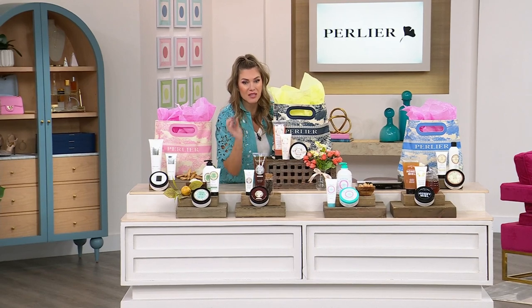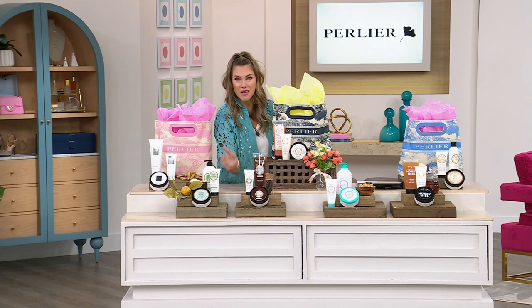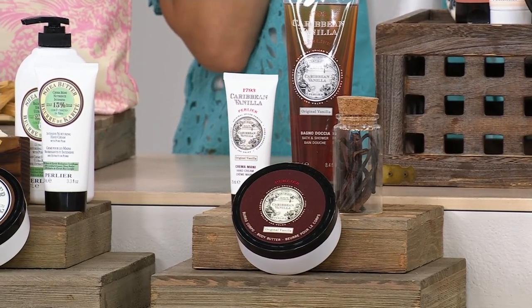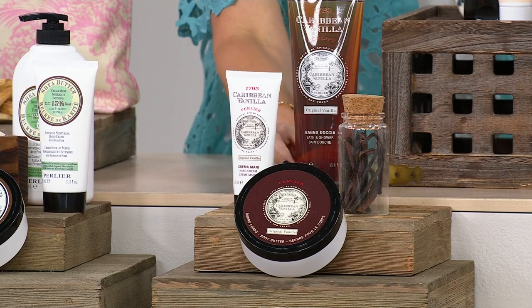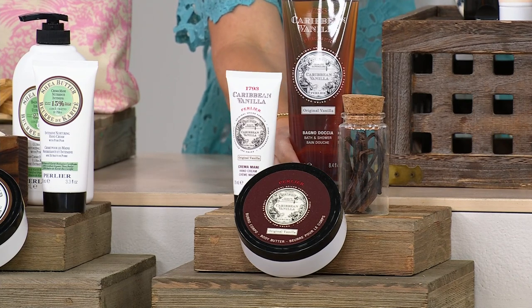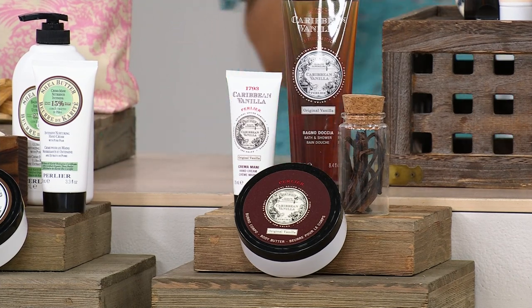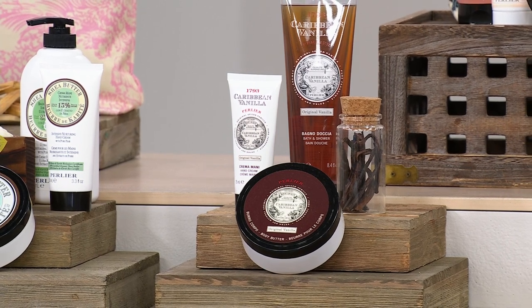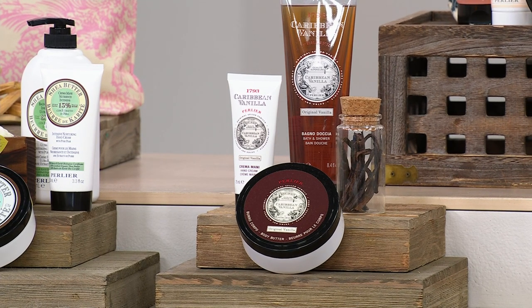Yep. I saved something extra special for your anniversary. I don't even know if you know about it, Skip. Caribbean vanilla. Me and Amanda, we get a little excited about Caribbean vanilla. We do, because it's so sensual and so delicious, and it's a spicy vanilla. It's not a sweet French vanilla. There's a little bit of maybe rum flavor in there, and sugar, and the islands all packed into one. So you're getting the shower gel, the hand cream, and the body cream.